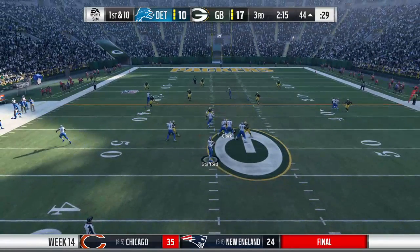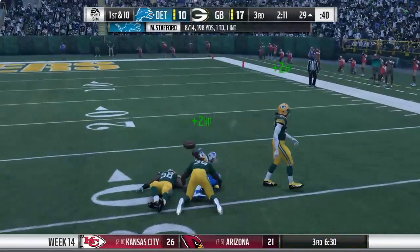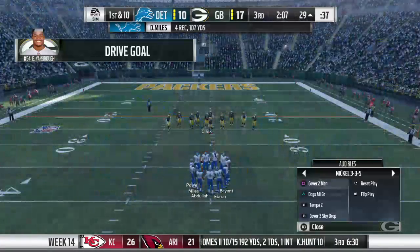On 1st down, Stafford here. Wide open receiver complete. And he's going to get this inside the 30. 15 yards through the air on a 1st down.